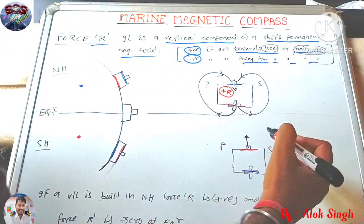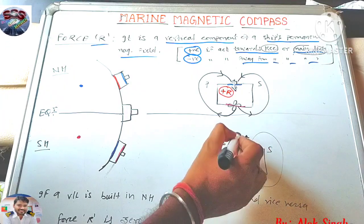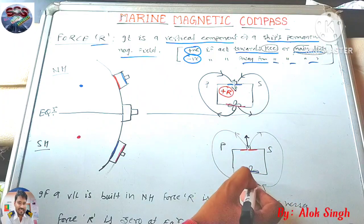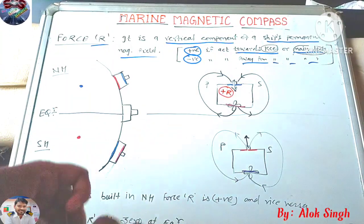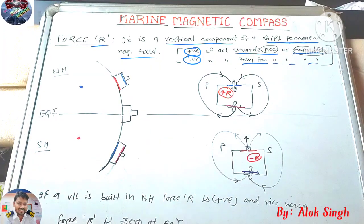If you try to draw the line of force, it comes out from here and enters the blue end. So the force will be away from the hull, and away from the hull is negative. So minus R will form. Minus R will form. I think there will be no doubt.